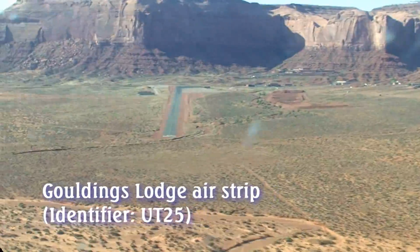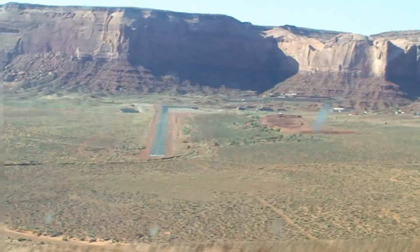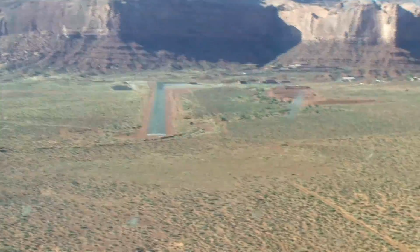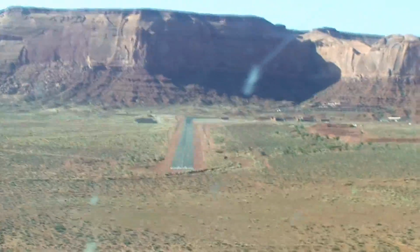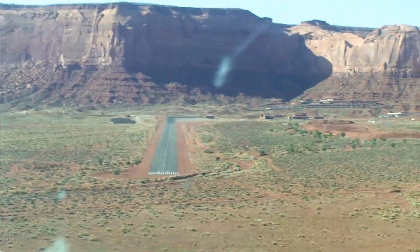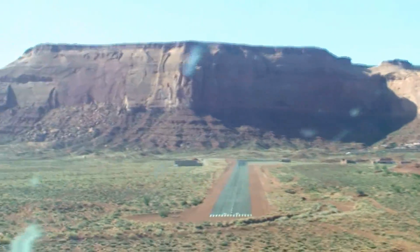Flying into the private airstrip at Goulding's Lodge can be a little nerve-wracking. You have to plan carefully because there's a huge mountain at the south end of the runway. If an animal wanders out onto the runway, it's going to be a little tricky finding enough room to get the plane back up into the air and turning around for a second attempt. The landing is uphill and airplanes take off downhill coming toward you, so you've got to make sure there isn't anybody coming the other direction.